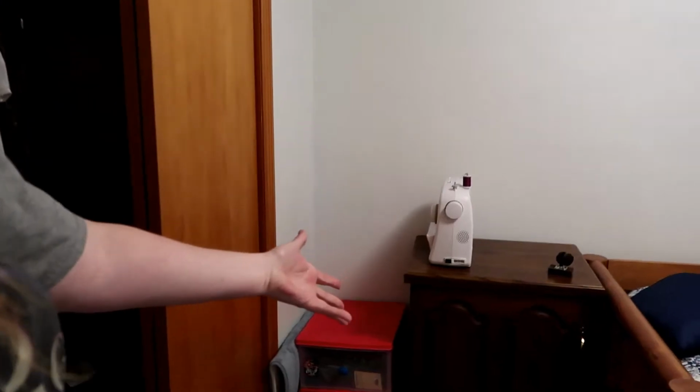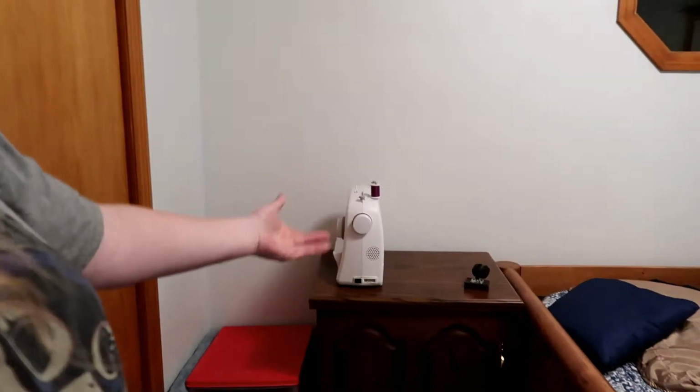we did move the sewing machine. You can't tell. But inside this cabinet, well, that's my sewing machine. I don't know where the plug is. That's not good. I have to find the plug. Otherwise, it's no good.